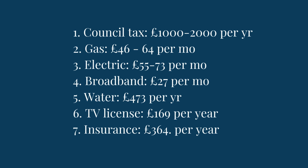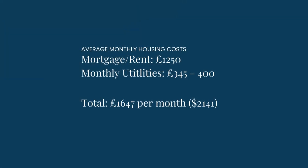Average broadband is £27 per month. Average water bill is $473 per year. And your TV license is £169 per year. And that you have to pay if you watch any live TV at all. Average contents and building insurance, if you own your home, is about £364. If you're just renting, then you just have to have contents insurance, and that will probably be about half of that anyway. And find out what the monthly cost will be.